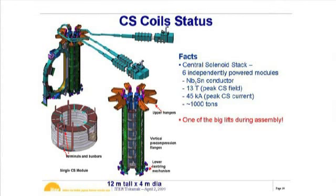Okay, so a little bit more on magnets. Going on to another very important magnet, which is the central solenoid. A few parameters here. Once again, it's made of the same conductor, high fields, high currents. It's very heavy.